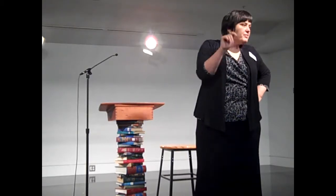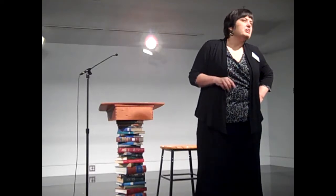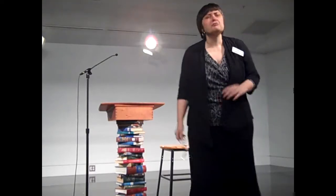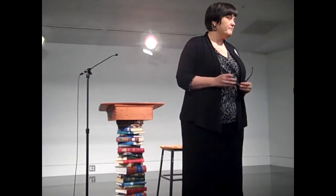Because see, I've been thinking about my front walkway for a long time. It was ugly. I mean, it was ugly. When we bought the house, I was like, oh, that's got to go. But it took a long time. But I finally said, this is the year.